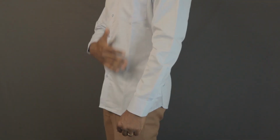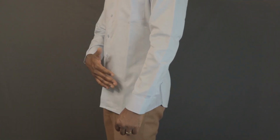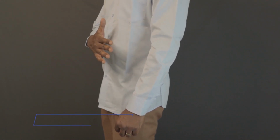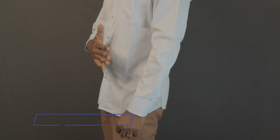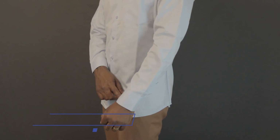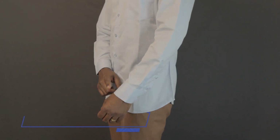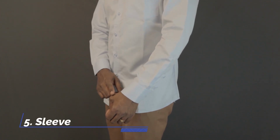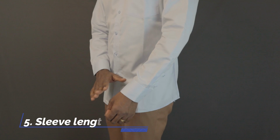Now let's come to the fifth point, the length of your sleeve. Now gentlemen, the only thing that you want to make sure before you buy an off the rack shirt is the length of your sleeve. Your sleeve must end at the edge of your wrist, somewhere between the break of your thumb and the edge of the wrist, and that's about it.